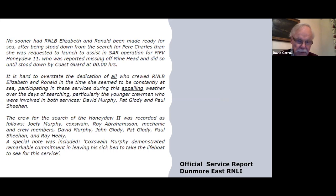And it's hard to overstate the dedication of all her crew, Elizabeth and Ronald, in the time she seemed to be constantly at sea, participating in these services during this appalling weather over the days of searching, particularly the younger crewmen who were involved in both services, David Murphy, Pat Clody, and Paul Sheehan. The crew of the search for the Honeydew is recorded as Geoffrey Murphy, Roy Abrahamson, mechanic, and crew members David Murphy, John Clody, Pat Clody, Paul Sheehan, and Ray Healy. A special note was included: Coxswain Murphy demonstrated remarkable commitment, leaving his sick bed to take the lifeboat to sea for this service.